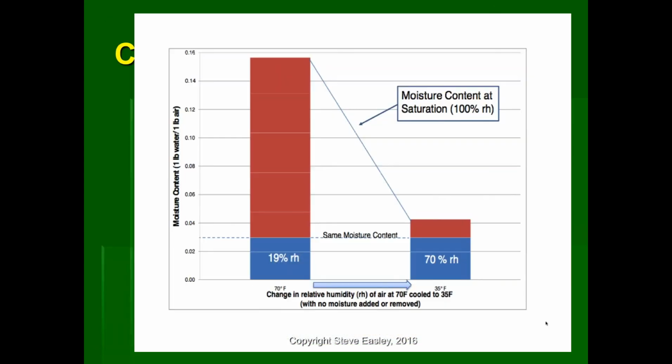Let me give you an example of this. If we look at this chart here, we'll say that we have air inside the home that's at 19% relative humidity, and the air is at 70 degrees. And as that air exfiltrates out through the wall cavity, let's say it's cooled down to 35 degrees. Look what happens to the relative humidity. It goes up to 70%, and I didn't do anything to that air but change its temperature.